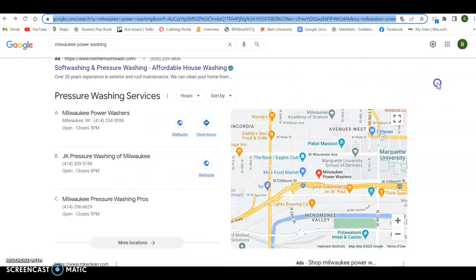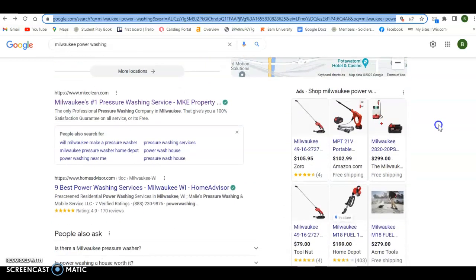Whoever has the most citations ends up in this Google map pack, okay? And then the third way to get on the homepage of Google is to be ranked organically with your website. And this is a culmination of content and keywords, the citations, the having your pictures saved correctly, the meta tags, and then backlinks and referring domains.